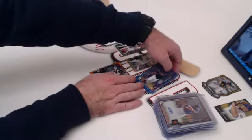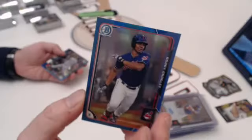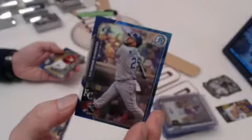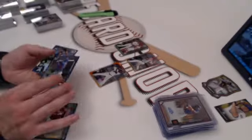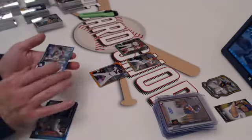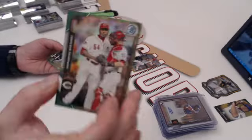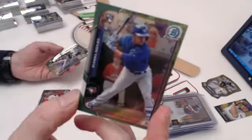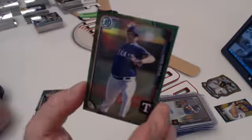Blue refractors to 150. Bobby Bradley, Kendrys Morales, Yasmany Tomas, Vogelbach, and Zimmerman. Green to 99, four of them. Aroldis Chapman, Devon Travis, Chris Carter, Luis Ortiz.